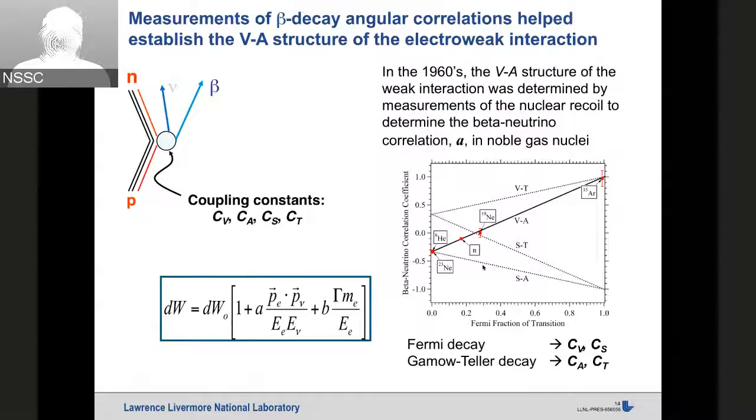There are different types of beta decay. There's Gamow-Teller beta decay, which would be on the leftmost axis here, where the spins of the beta and the neutrino line up. And then there's a Fermi transition, which would be on the other extreme, where the two are anti-aligned. And depending on the initial and final spins of the parent and daughter nucleus, you can have either a pure Gamow-Teller on the left, a pure Fermi decay on the right, or some combination of the two.